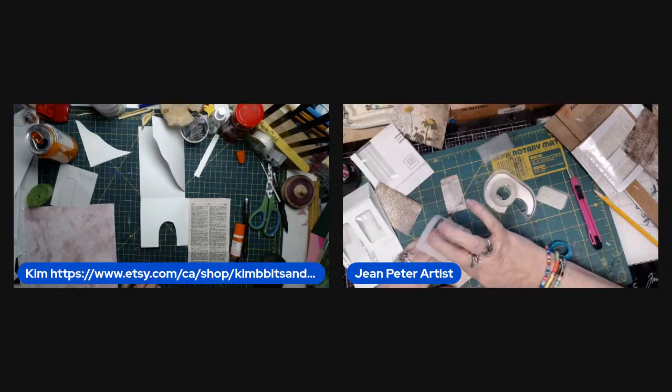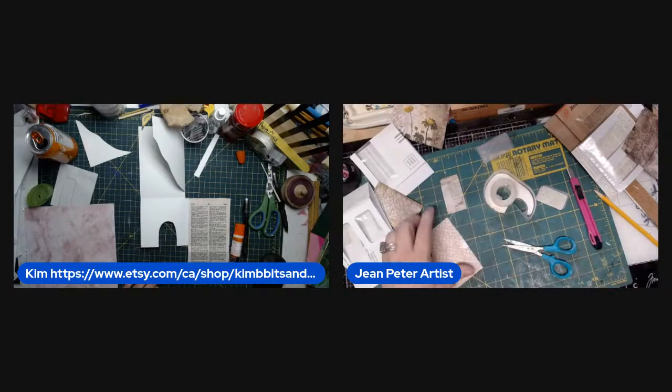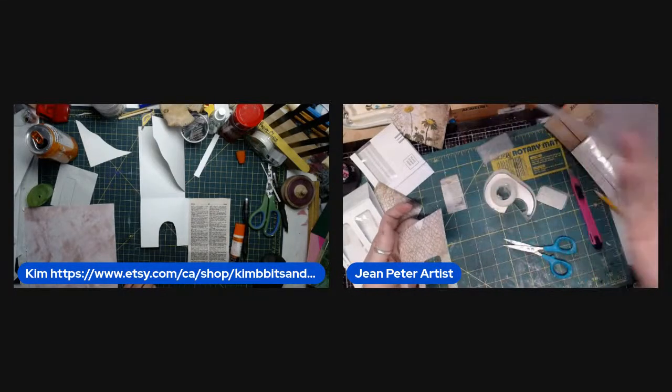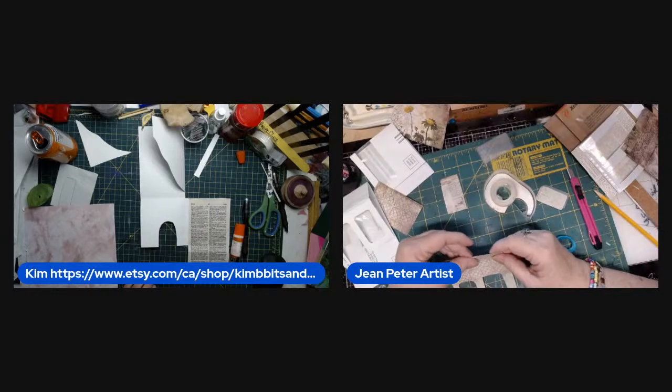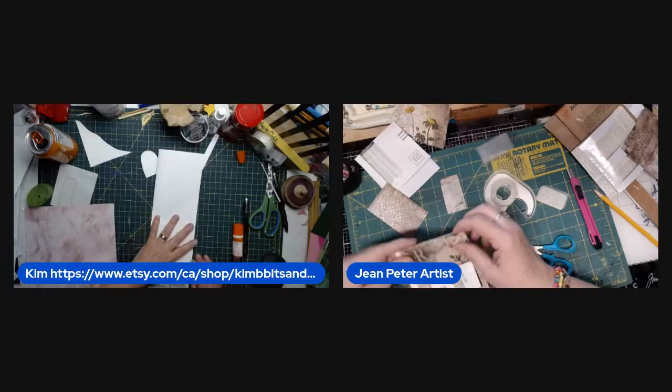Oh, of course, it's going to tear off the paper. Oh, no. That's all right. We'll find a use. See, and this is just wasted now because... Oh, wait, it gets glued on here, so it doesn't matter.